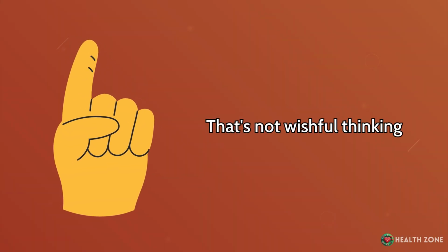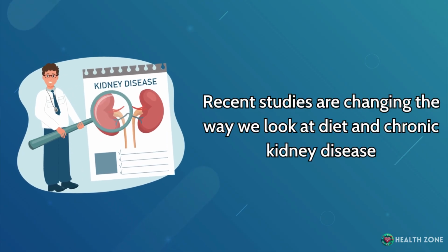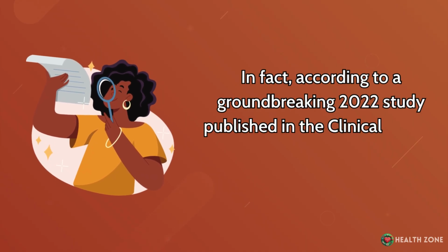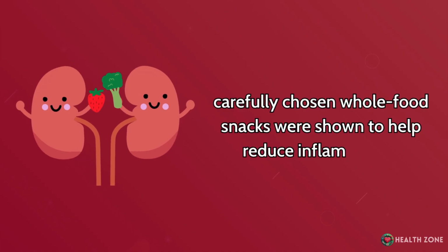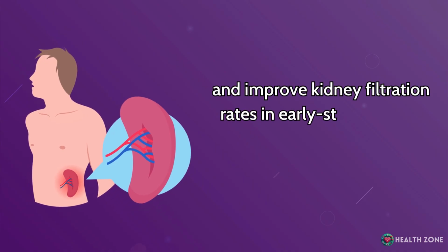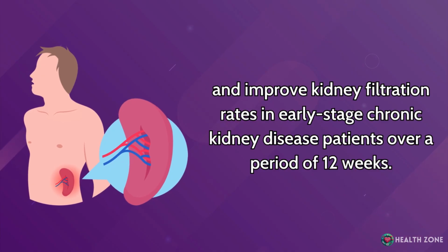That's not wishful thinking. Recent studies are changing the way we look at diet and chronic kidney disease. In fact, according to a groundbreaking 2022 study published in the Clinical Journal of the American Society of Nephrology, carefully chosen whole food snacks were shown to help reduce inflammation and improve kidney filtration rates in early-stage chronic kidney disease patients over a period of 12 weeks.